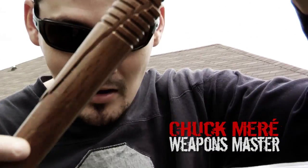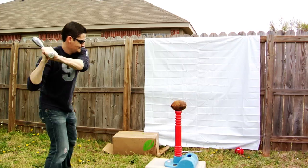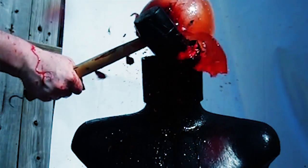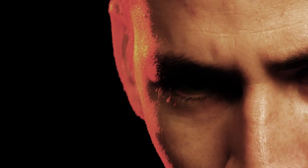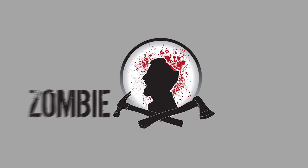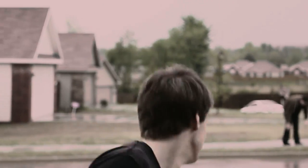As you can see, it broke the nunchuck. You only get one shot with one of these. Don't find yourself fiending for human flesh. Learn the best ways to bash undead skulls and stay alive in any situation. You've studied the books, you've watched the movies, but you've never seen anything like this. Forget everything you know about fighting zombies. Zombie Go Boom. Kick undead ass. One part Deadliest Warrior, one part Mythbusters, and a whole mess of zombie.